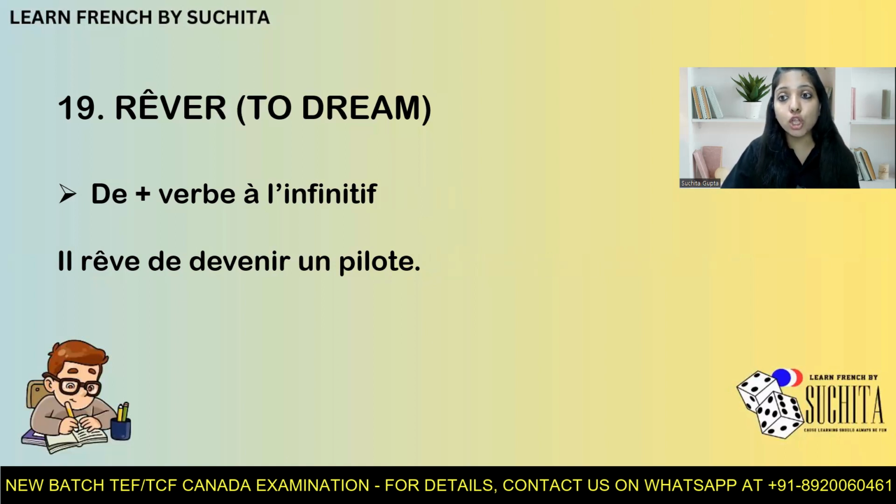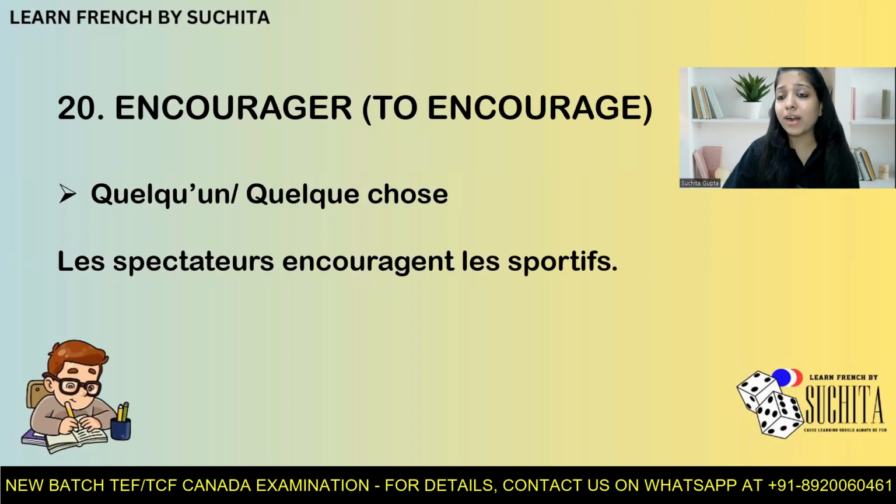Il rêve de devenir un pilote. If after the verb rêver, you have the verb in the infinitive form, you have to add the preposition de in between. Let's move on to our 20th verb and final verb of our day 4, and the verb is encourager. Encourager, which means to encourage.